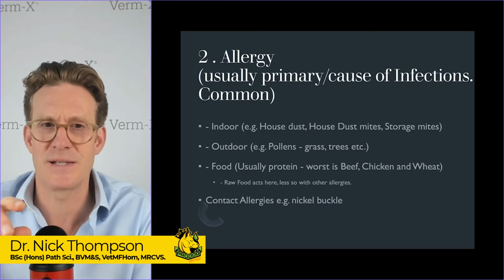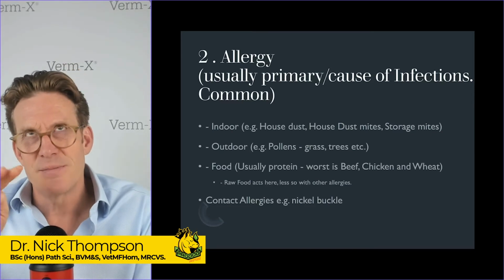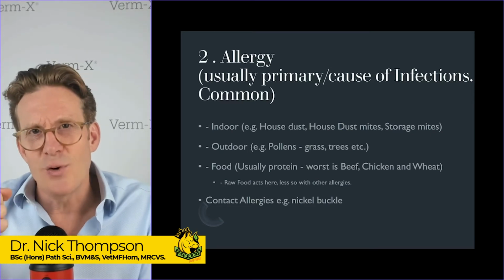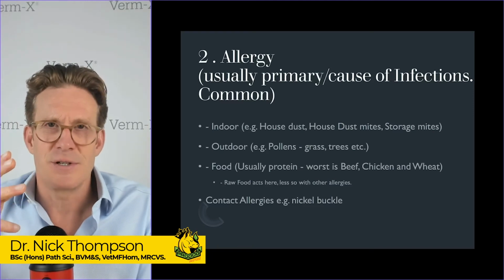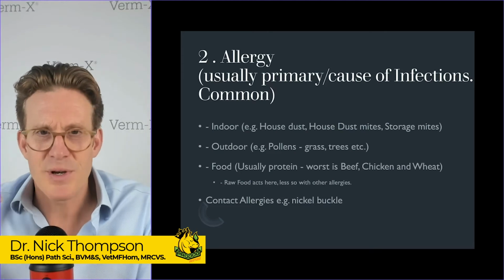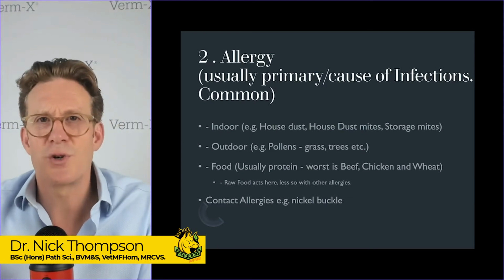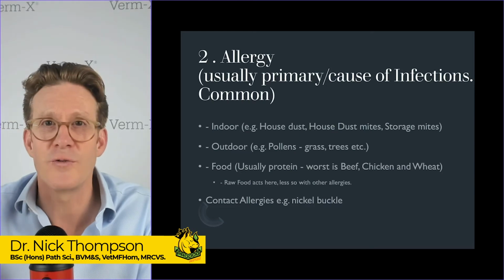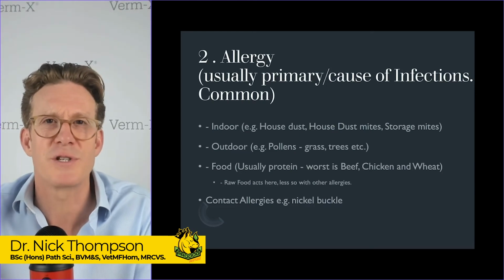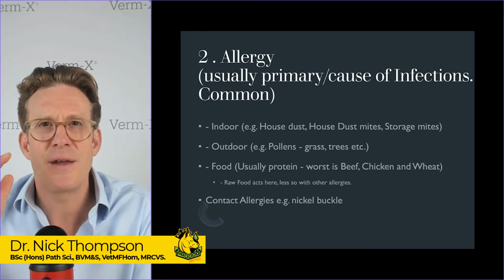Allergies are really quite simple. There are 3 things, lots of threes with this talk. There are indoor allergens, there are outdoor allergens, and there are food allergens. Okay, so indoor allergens, as per the thing here, we've got house dust mites, storage mites. So these are basically things that, for example, can spark off children's asthma. Okay, they are normal parts of a household, and they themselves do not cause itch.